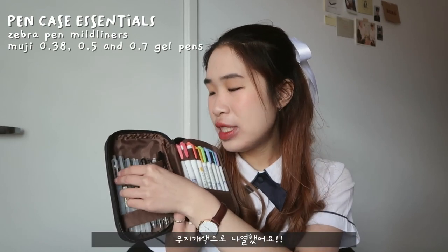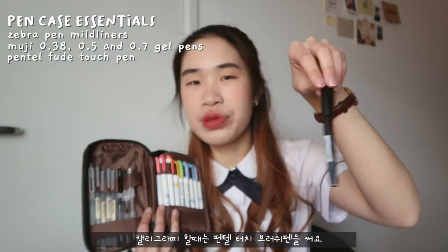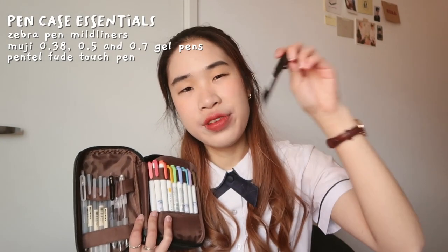And over here, these are my most used pens. Most of them, if not all of them, are from Muji, except for my brush pen. So that's when I do some calligraphy for some titles or headings. And this is the Pentel Fude Touch Pen. Very good calligraphy pen.